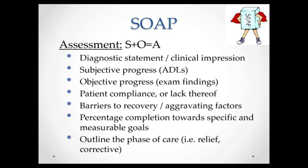A diagnostic statement or clinical impression where you say what's wrong. Subjective progress, where you say, I know a minute ago I had the subjective stuff and I said the patient said they can sleep better. In my assessment, that means this. Objective progress, where you can say, I know just a moment ago, a few lines above here, I said that this muscle doesn't have as much problem as it did before. And so in the assessment, you can take a moment to comment on that and say, hey, looks like the muscles are moving along based on my objective findings, something like that.